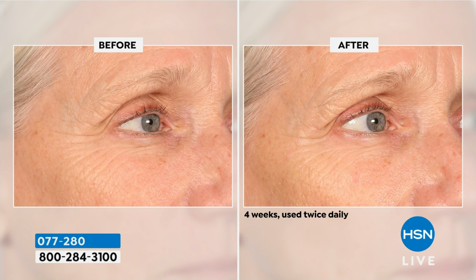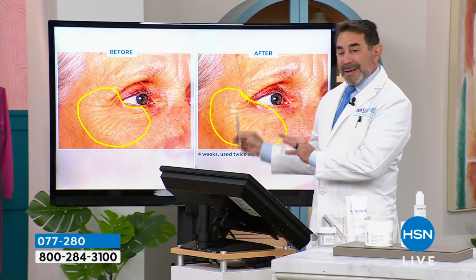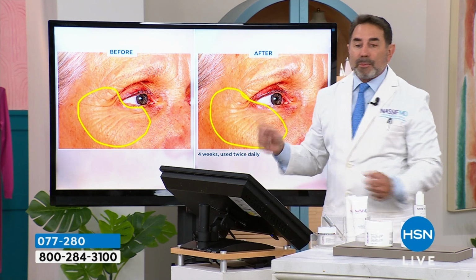So you see this is after 4 weeks, used twice a day. When you look at this before and after, Tamara, look at these wrinkles. The patient has had these wrinkles for many years. Now, how do I treat that in the office? Medically, we do Botox. But again, I'm not comparing this to Botox. I want you to look after 4 weeks. What you're seeing here is an improvement of the wrinkles, first of all, the depth. The texture and the smoothness of the skin is improved.